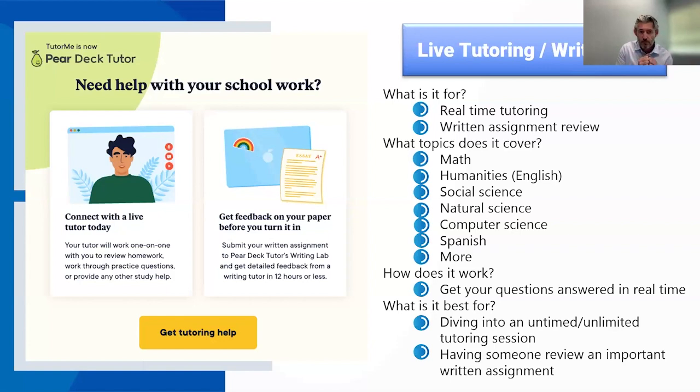It's going to cover more topics than just the help desk. That's math, humanities, which includes English and everything else there, social science, natural science, computer science, Spanish, any other general topics that you want to cover. We can get you connected with the right tutor. You get these questions answered in real time, which is fantastic. You get to dive into an untimed, unlimited tutoring session. These are really fantastic. I'll touch on exactly how they work here in a moment.